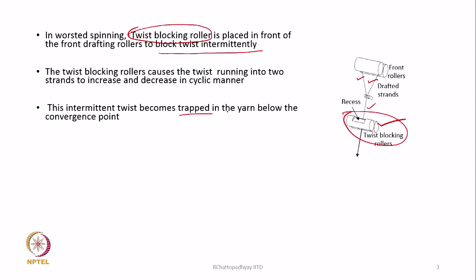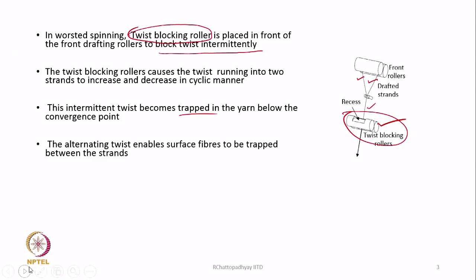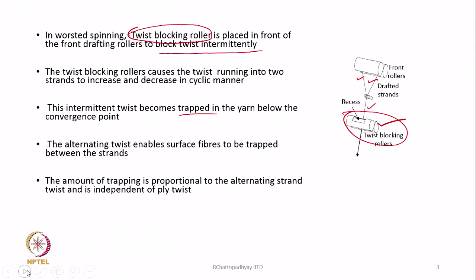And if we can improve the trapping, then the abrasion resistance of the plied yarn is going to be better, because the surface fibers are gripped. Trapping basically means trapping between the two components of the strand as they lie in the plied structure. So, that is the advantage we get, and the amount of trapping is proportional to the alternating strand twist and is independent of ply twist.